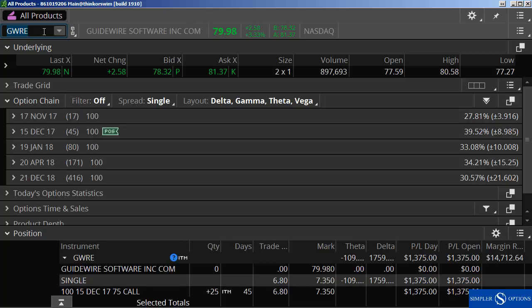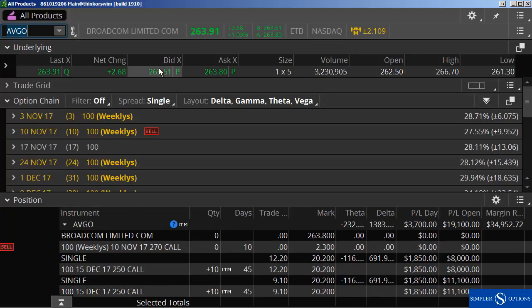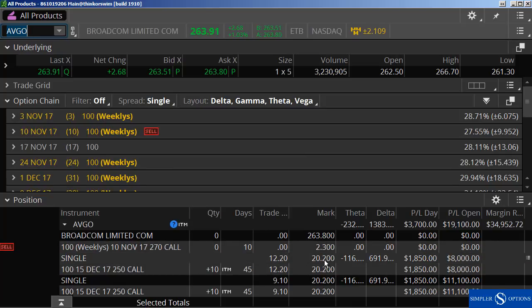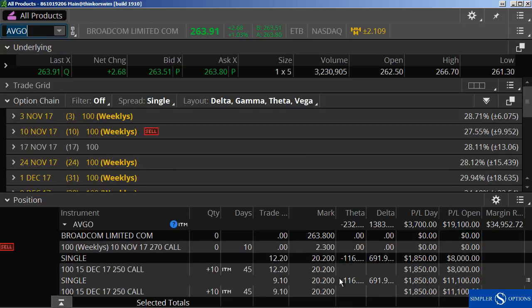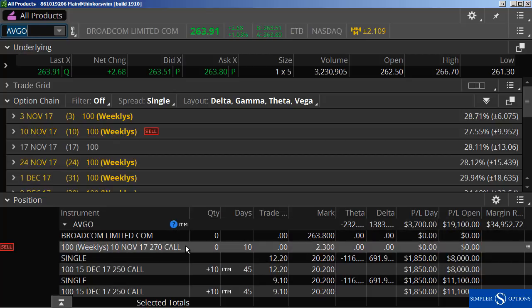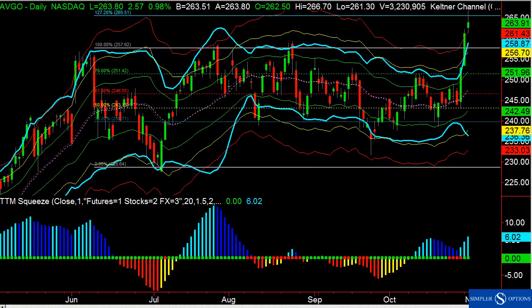And in terms of how this one is working, AVGO. So these options doubled. The first entry at 1220 is up, what is that, 80%. And it's been pretty solid. And we're starting to sell some calls against it to kind of bring in some premium. But that's about what I'm expecting from GWRE too. It's a very specific formula that we found using this tool.